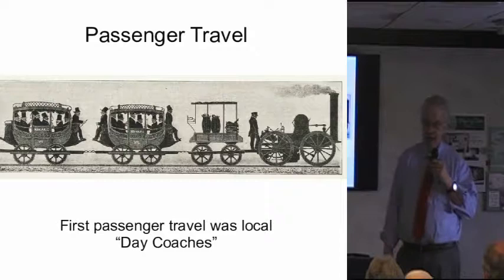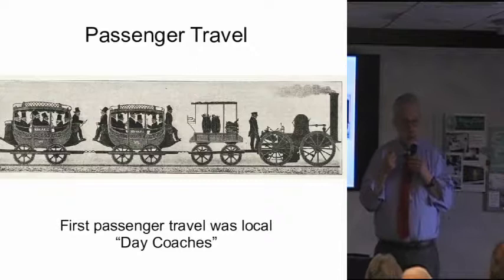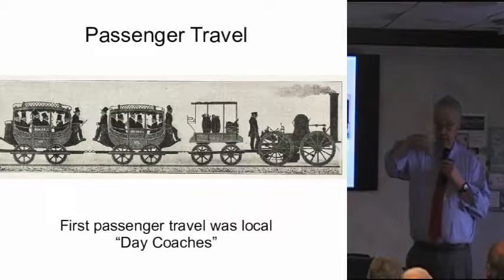So the passengers, hey, they fixed that. They put up an umbrella. And by the time they went to this next station, the umbrella had been burned up by those little pieces. So had to improve this a little bit.